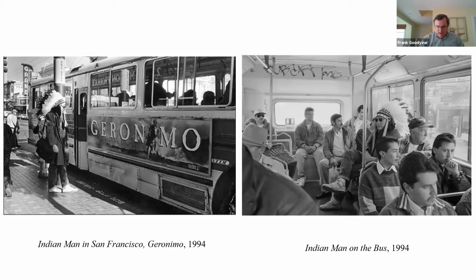"In contrast to the seductive and glamorized, or alternately demonized caricatures that thrive in Hollywood and the collective American imagination, my images reveal a far different reality, one of a people in transition, a traditional indigenous culture desperately struggling to survive in the midst of a rapidly changing technological society."